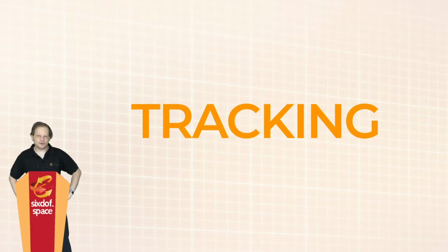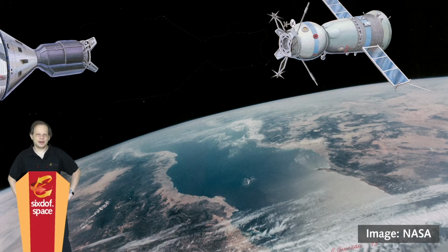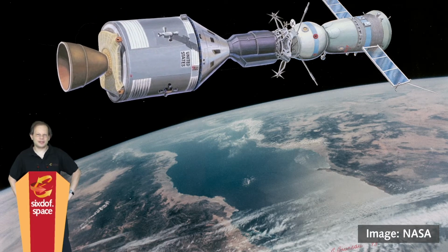I'm going to talk about tracking, and because we're here at NASA, let me explain what I mean by tracking, using the example of spacecraft docking. It's simply that the docking craft must know exactly where it is in order to pilot safely into position. It needs to track its position relative to the craft it is docking with.